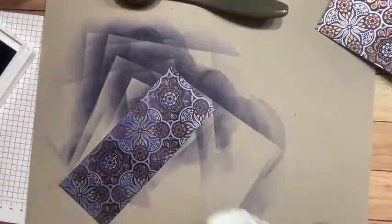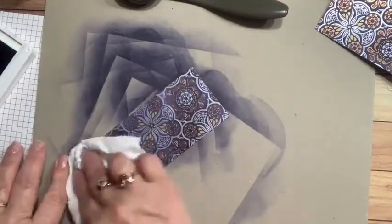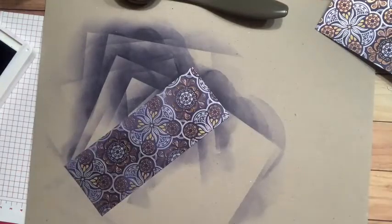Okay, I still got a little blue on me, but it's not gonna kill me. It'll be all right. So see how pretty that is? I like that. Yeah, I'm gonna put that there.